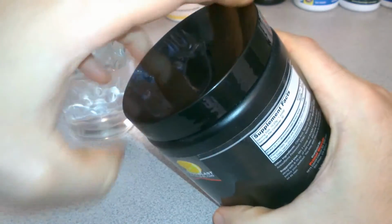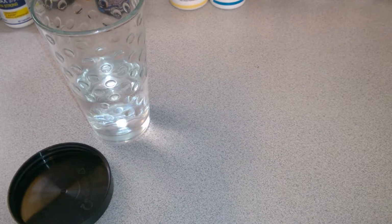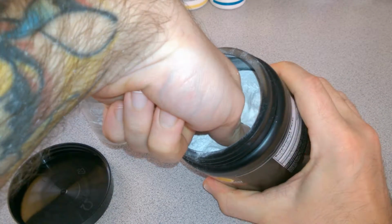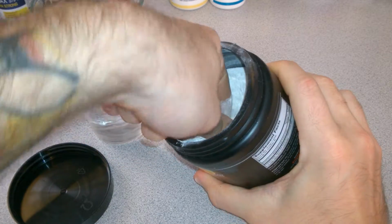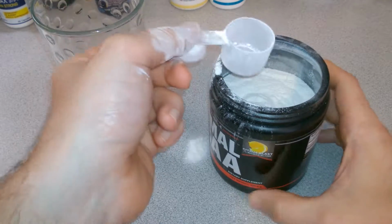Okay, so let's go and open it up. Of course, it has the seal on there. There it goes. Smell this, man. All right, doesn't smell too bad. Dig around in here, and oh yeah, I feel that. And yes, there is a scoop, and that's a rather large scoop.